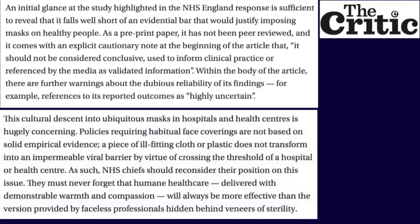It has a cautionary note explicitly that it shouldn't be treated as gospel. And then the final paragraph is comment: cultural descent into ubiquitous masks in hospitals and health centres, which has really no justification and is inhumane. It's faceless professionals hidden behind veneers of sterility. I thought that's strong language.